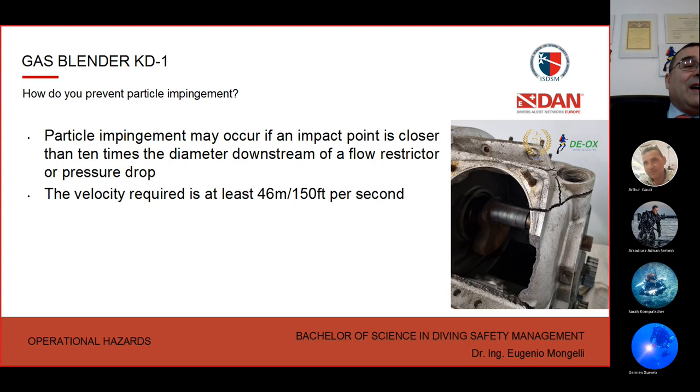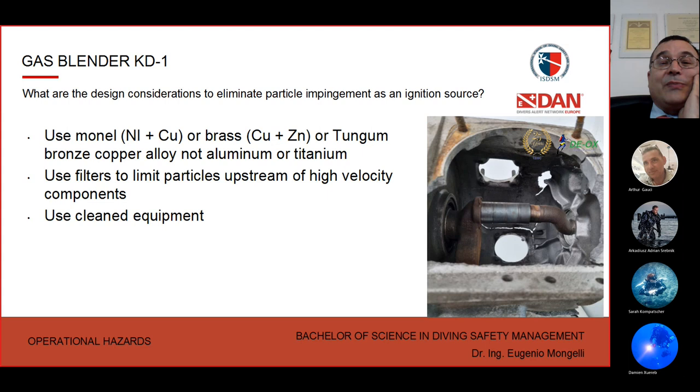How to prevent particle impingement? It may occur if a small particle is pushed downstream into a flow restriction. Of course it increases the pressure, increases the temperature, and then there is this ignition that is like a spark that goes inside. The velocity of this particle, in physics, could be 46 meters per second, let me say 50 meters per second. That is extremely high speed, but it's very easy to have this speed in case of pressure.